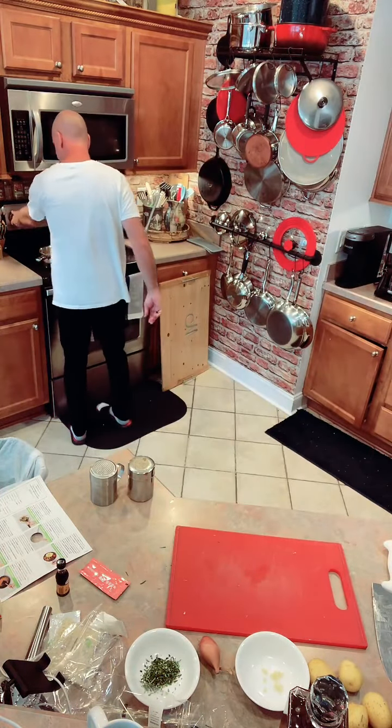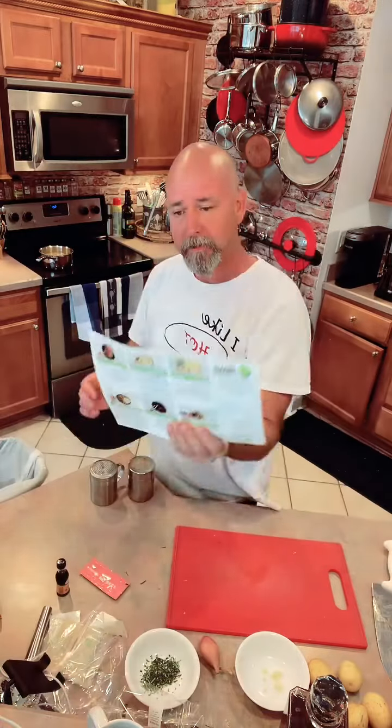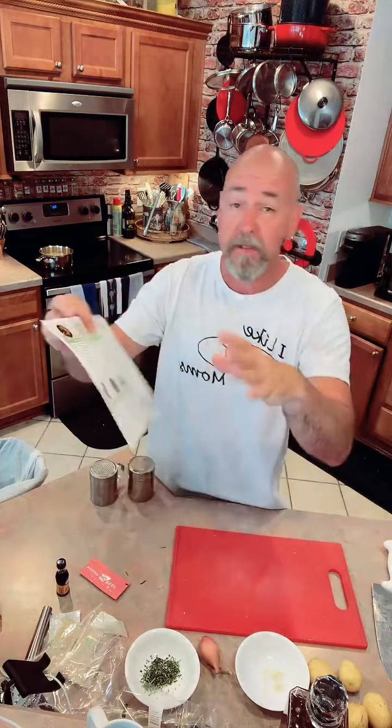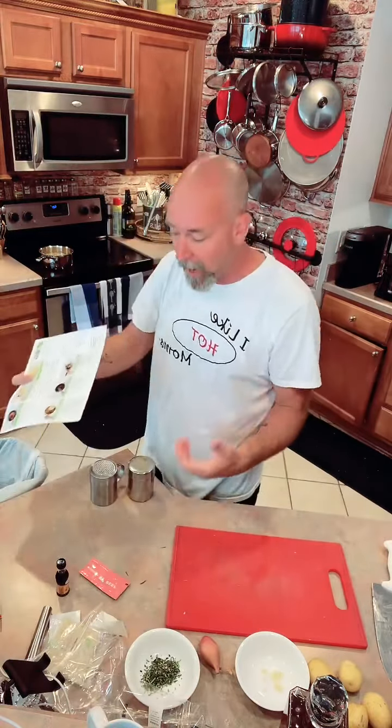User with a bunch of numbers behind this says, where did you get the recipe? This is from HelloFresh. We do the prepackaged meals that come in there. So tonight is balsamic and fig beef tenderloin. And the nice thing about this, now keep in mind, I'm not a chef, I'm not a cook, but I can follow directions. And they turn out amazing.